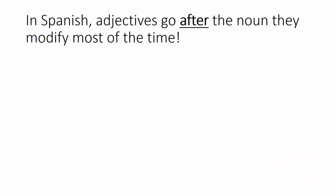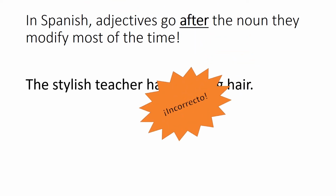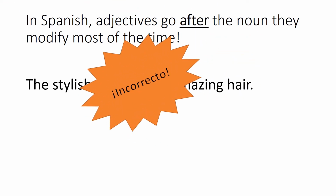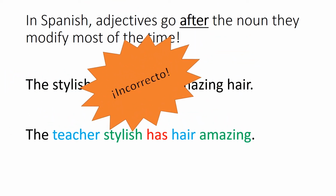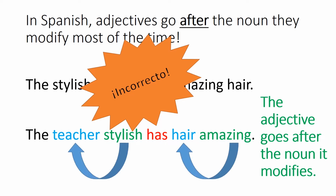In Spanish, however, adjectives go after the nouns they modify almost all the time. Take that sentence we said in English earlier. In Spanish, that's incorrect. Instead, you would put the adjectives after the noun. The teacher stylish has hair amazing. In Spanish, the adjective goes after the noun it modifies. Take a second to write down that rule and that sample sentence.